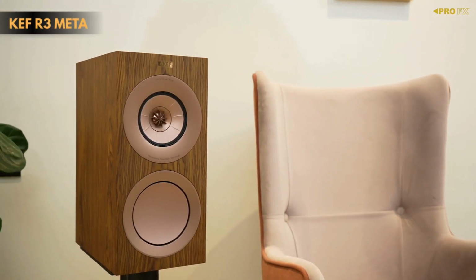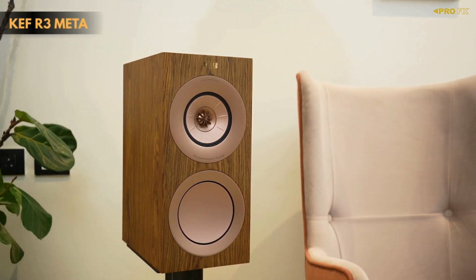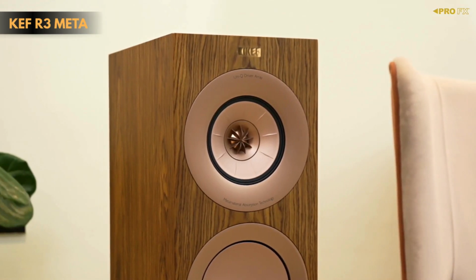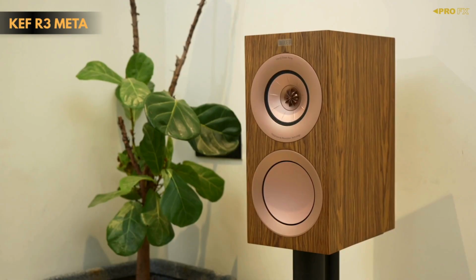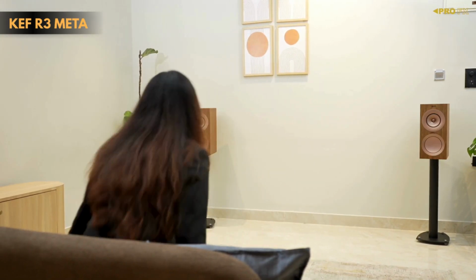Also, it's a true three-way design. There's a dedicated bass driver that handles low frequencies separately from the mid and high frequencies. This means cleaner, deeper bass, but also a little more care needed in positioning. Let's break down the basics of placement. These rules apply whether you have the R3 Metas or just any other bookshelf speakers.